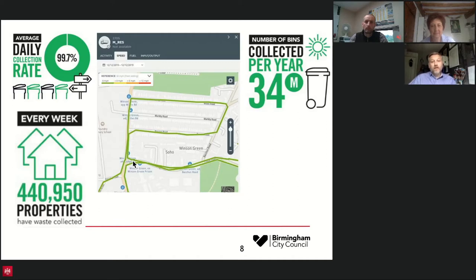But we have been through a number of changes over the last 18 months within Birmingham, which has led us to go on strike in some places and stop collecting. And during those times, we were getting over 2,000 calls a day from residents asking when their bins are collecting, compared to now when we're on normal collections, around 30 or 40.